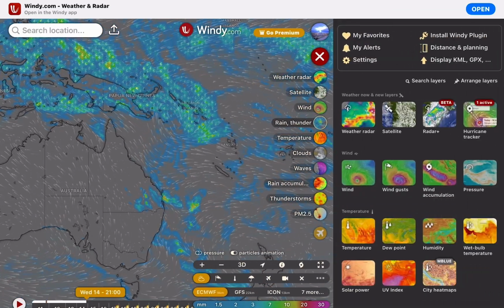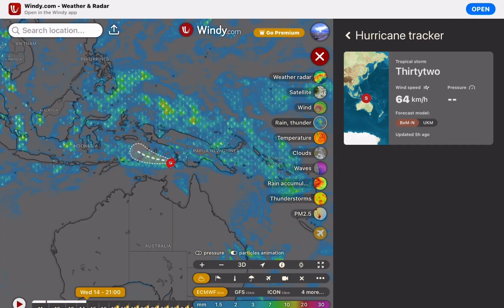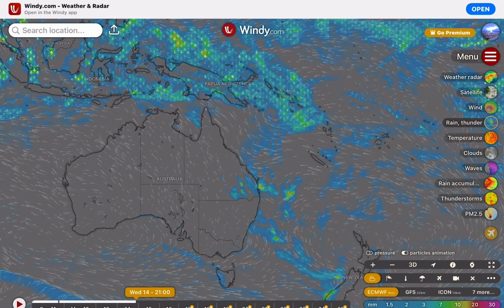And just to see here if they have any track for this, it will just dissipate and leave more storms in Indonesia, that cyclone. So be careful, some very big downpours with that. But basically that's it. Be careful.